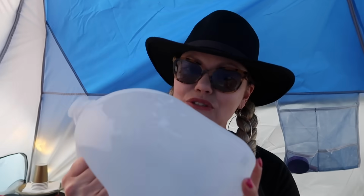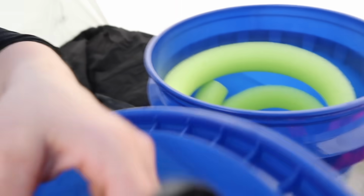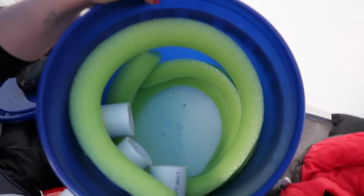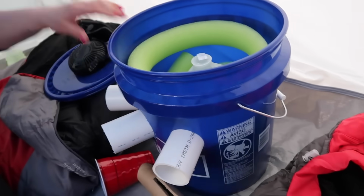Got our frozen jug of water here. What's that for? Put it inside here. And then you have your little fan. It doesn't really stay in there that well. Wow, look at that. See my fine craftswomanship? Nice. Oh, and you just put this in here like this. And that's gonna keep us cool all night. That's what they say. It's hard to get these lids on.